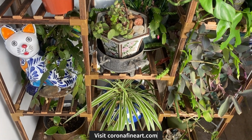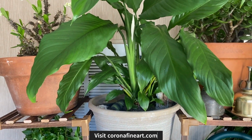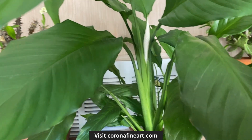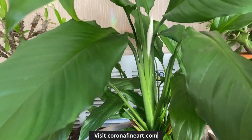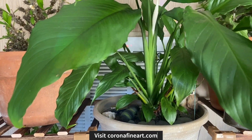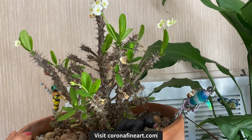And this shelf I got for the holidays, and it was a pain to put together, but I think it really helps to consolidate my plants and do more of a vertical arrangement with all the pots on top of each other. As you can see, my peace lily has a bloom coming out. I've had this peace lily for maybe 3 to 4 years, and it has always bloomed for me. When one of the blooms is gone, a new one comes out. And I placed my white crown of thorns out here just to give it a little bit more sunlight.